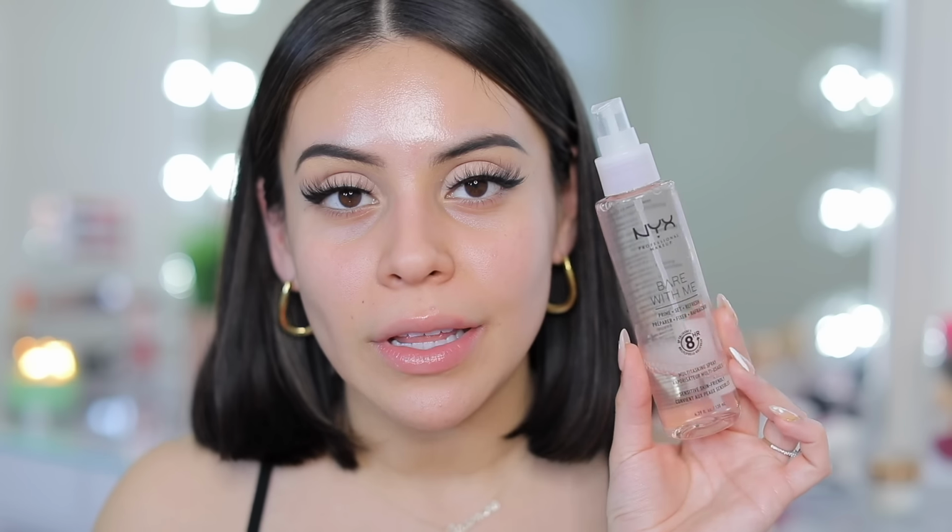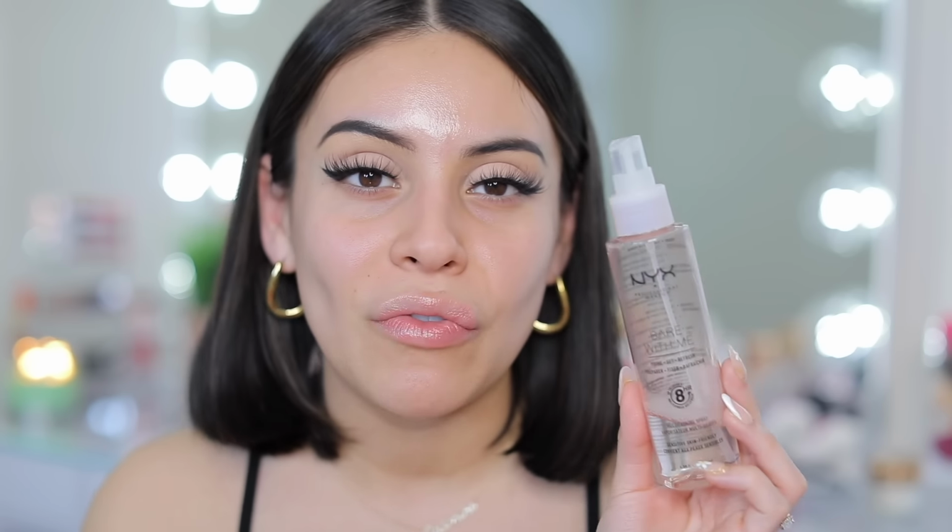Okay, so first I'm gonna just start with a little skin prep. I did my morning skincare routine at this point like a few hours ago. So I'm gonna start with some primer water and I'm gonna use the NYX Bare With Me primer spray. This is really good before and after makeup and it's very neutral. So it's not like a dewy or matte spray, so it won't alter the finish of my skin.